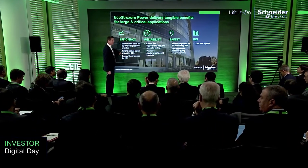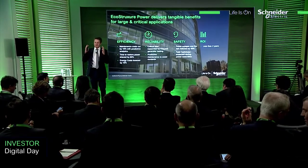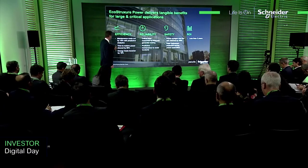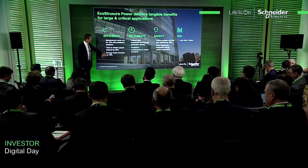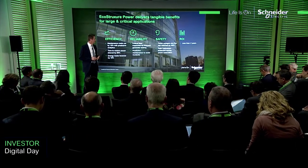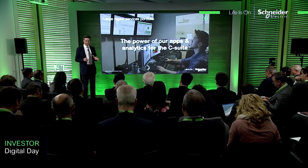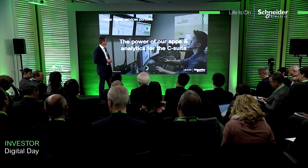So the time to restore power is nothing. I mean, the comparison of efficiency between a connected hospital or hotel and a non-connected is staggering. Clearly a big impact on maintenance, on energy efficiency, not mentioning the preventive maintenance, what we do around reliability, and in the end, ROI in less than 2 years. So that's really connected products, edge, and the apps and analytics layer.